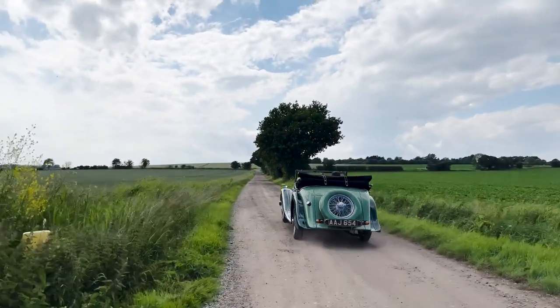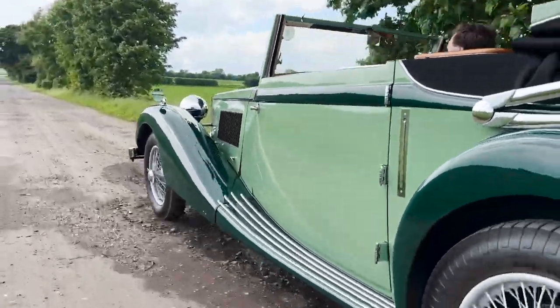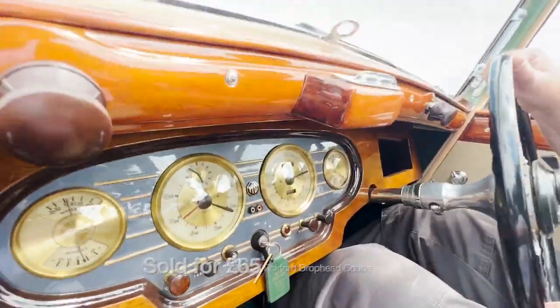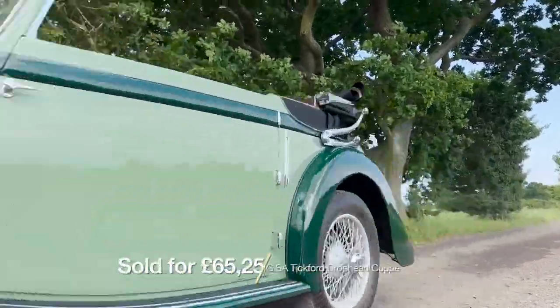There were some beautifully restored vehicles on display. So one end from the pre-war, there was a 1937 MG SA Tickford drop head coupe. Now, that was a lovely, lovely thing. That made over £65,000 with the buyer's premium, but it would have cost you an awful lot more than that to restore. It really was a jewel of a car.